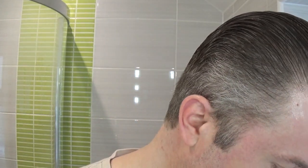The blade I've got in there is Gillette Wilkinson. Comes in a wax paper like that, and that's the box. Saloon pack. That's a brand new blade in there.